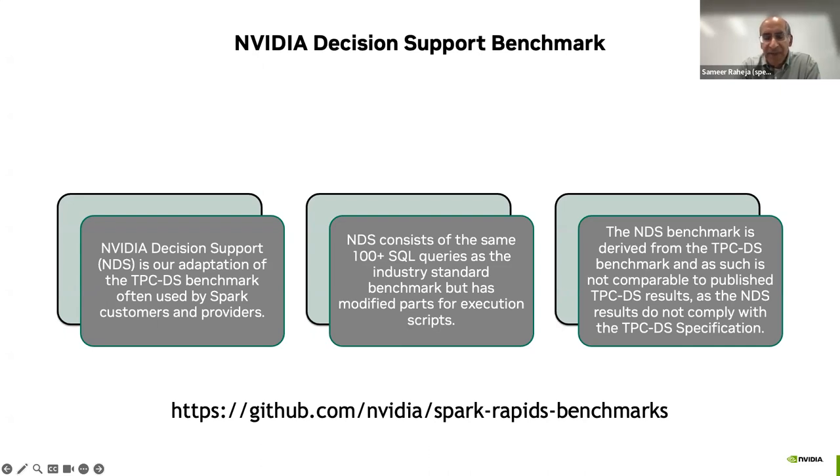It represents a business that has online retail, brick and mortar, and catalog sales. And you can scale up and scale down the benchmark to whatever you need. We make only very minor modifications to the benchmark, just to be able to run in Spark, and we publish the way that we run the benchmark in GitHub so that you can replicate this.